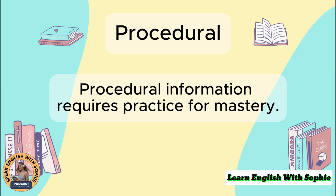Procedural. Repeat after us. Procedural. Procedural means related to how to do something. For example, procedural information requires practice for mastery.